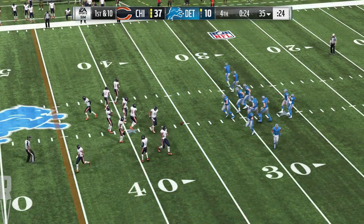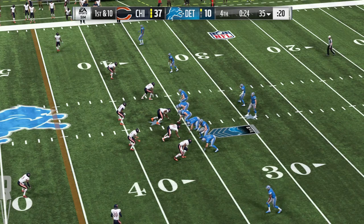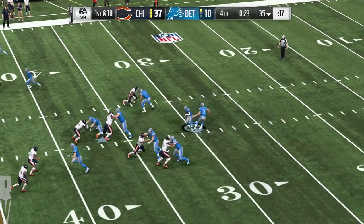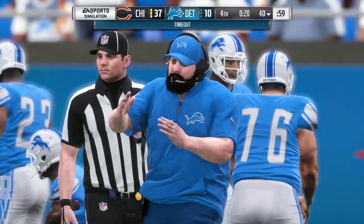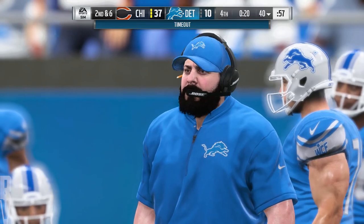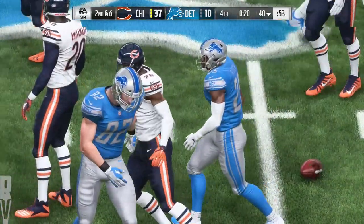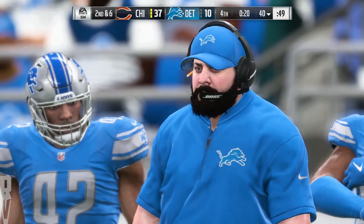Ball up to the 35 now as they come up on first and 10. Right back to him on first down. And he'll get this up to about the 40. Now before this second down play, we'll get whistles and a timeout as the clock will stop with an even 20 seconds left to go.